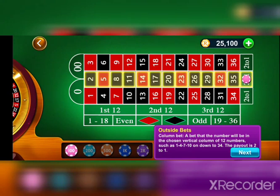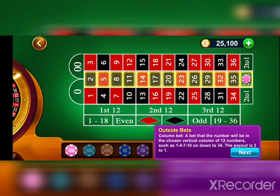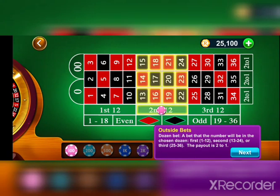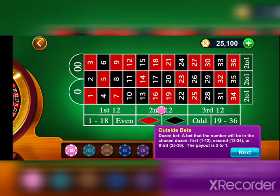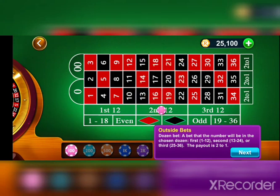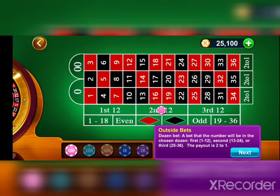The outside bets that are the 2 to 1 will pay, you put $1 and it pays $2, so you'll get $2 win. The same for these dozen ones. The dozen covers everything you see in front. The column covers the line all the way down, but it pays the same, $2 for $1. It's 12 numbers, so it splits the board in 3, and that's why it gets paid 2 to 1.